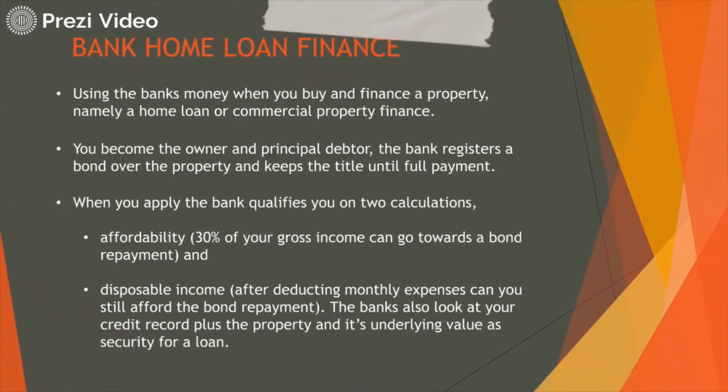So let's start with the first one, bank home loan finance. You can use the bank's money when you buy and finance a property. This is normally called a home loan or a commercial property finance loan. You become the owner and principal debtor. The bank registers a bond over the property and keeps the title deed until it's fully paid.